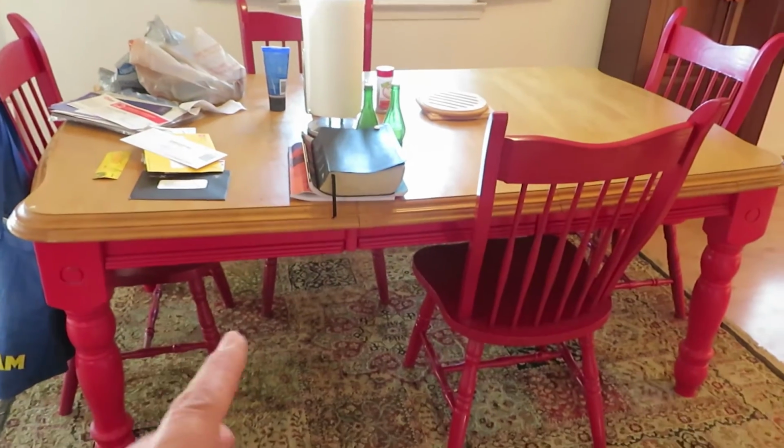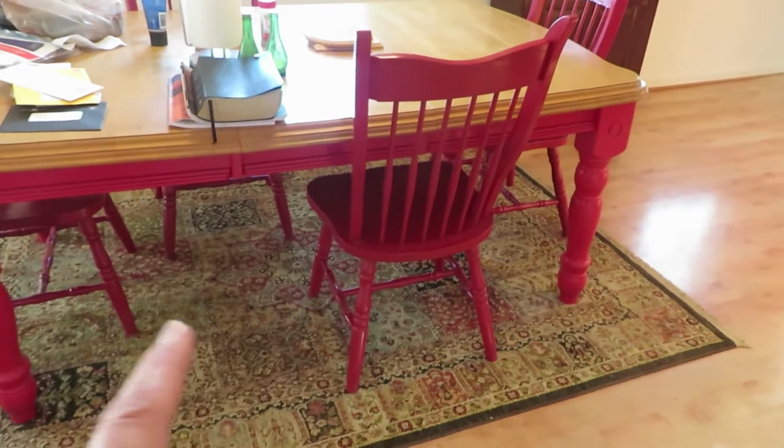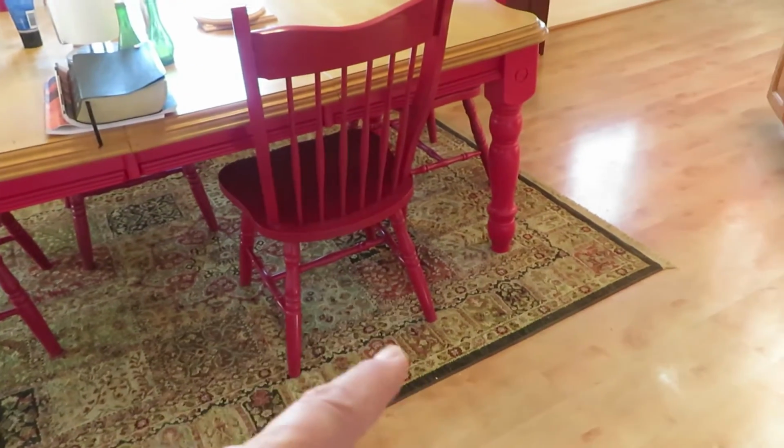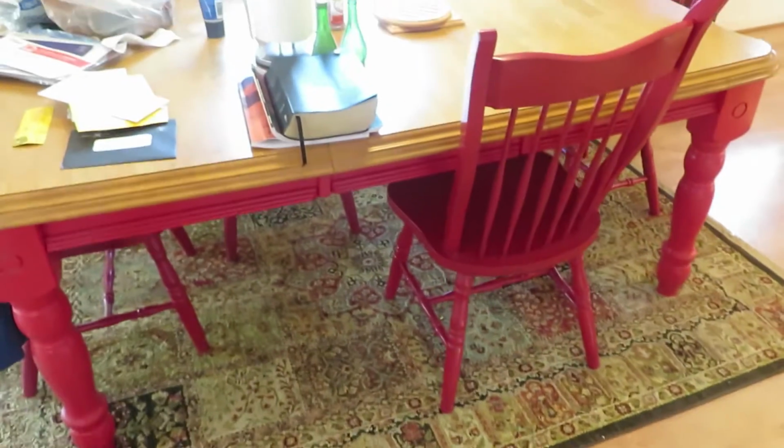We are going to keep the table. It's solid. It's a nice table. Don't know if we'll keep the red or not. We'll see what happens. And don't know if we'll keep the rug or not, but we'll see what happens once we get our colors going on in here.